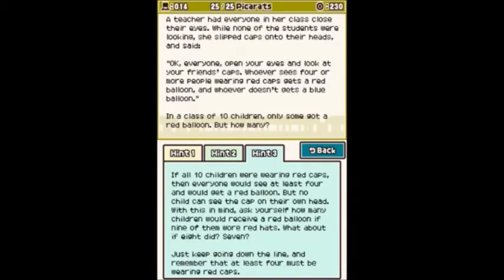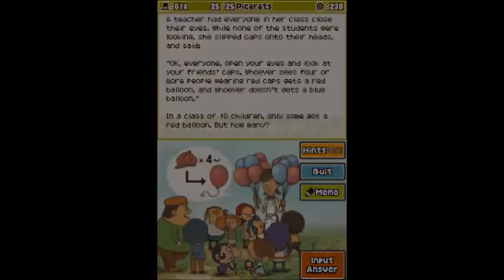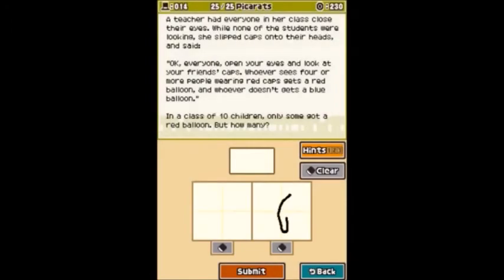If all 10 children were wearing red caps, then everyone should see at least 4 and would get a red balloon. But no child can see the cap on their own head. With this in mind, ask yourself how many children would receive a red balloon if 9 of them were wearing red hats. What about if 8 did? 7. Keep going down this line and remember the fact that they can't see the cap on their own head, and you'll figure it out. It's 6. So once again, it's all about logical thinking.